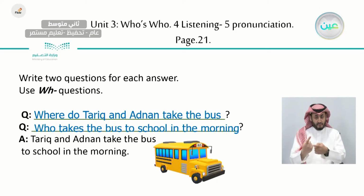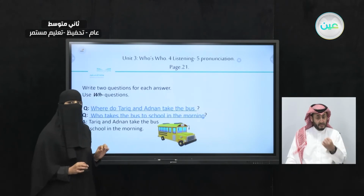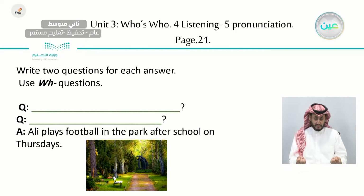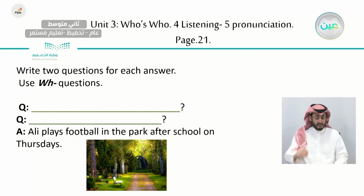Because we have Tariq and Adnan, we are not adding S to the verb take. Now, let's take a look at the next picture here. We have a picture of a nice park, and let's read the answer. Ali plays football in the park after school on Thursdays.